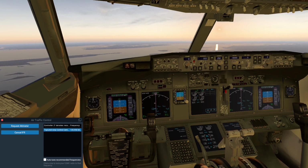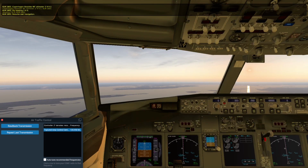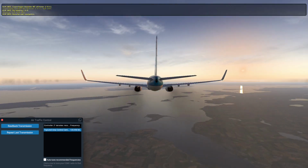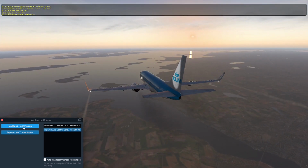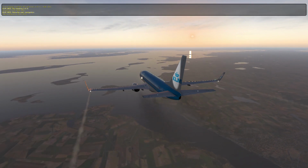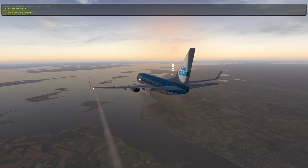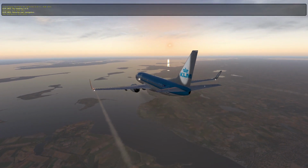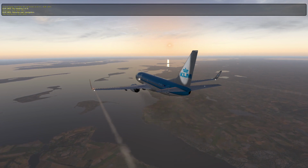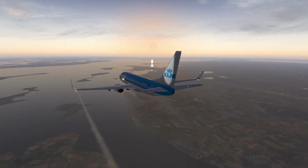Yeah, I think the best thing to do would be just to follow the ATC's instructions. KLM 1802. Oh, thank you very much. Own navigation. I kind of expected this, just, I don't care, fly where you want. Like that type of stuff. Resume navigation, KLM 1802. I think if the ATC communication thing up there would go away, there we go, this would be an awesome thumbnail photo.